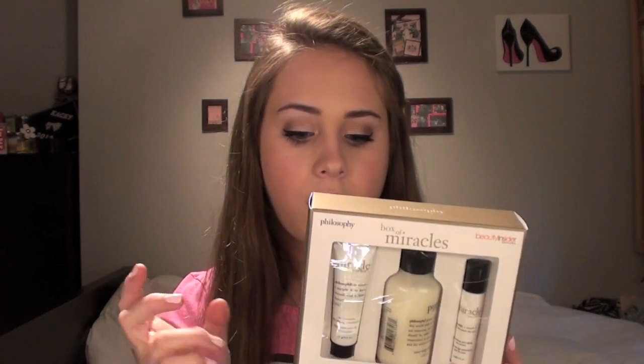But they had this 500 point perk, and like I said, I don't know if I said it in this video or my last video, but I'm going on vacation to Hawaii, so I need a travel size of my face wash. So I picked up this, and it has a mini purity, mini eyes wrinkle remover or some, and a mini moisturizer. So it'll be great for traveling. I just got it for the mini purity because that's around $10, so I figured why not spend none and use my points. So that is what I got from Sephora.